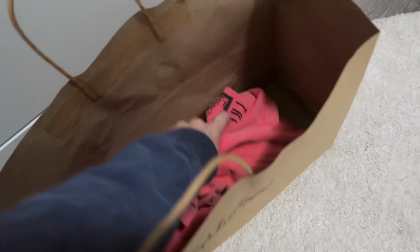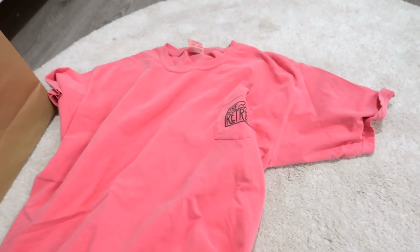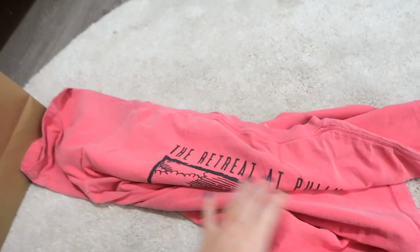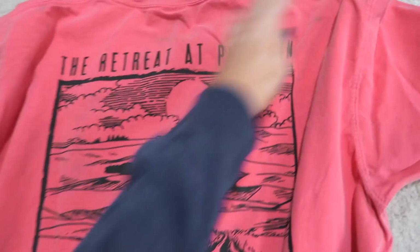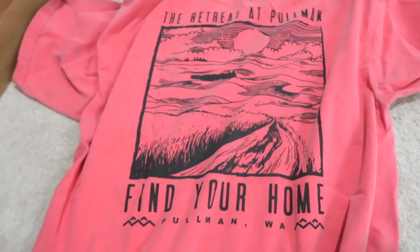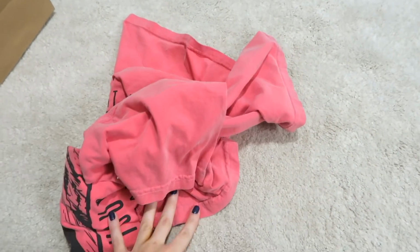And then I did find this pink one. This is quite oversized, but I thought it would be kind of cool with bike shorts. Obviously not the season, but it's always nice to have big shirts like this, especially if I'm going to tan or something. It says The Retreat, and the back was actually the reason I picked it up, because this design was quite cool. So yeah, a couple little vintage finds, or thrifted finds. And it's always nice to be able to buy things like this secondhand for sure.